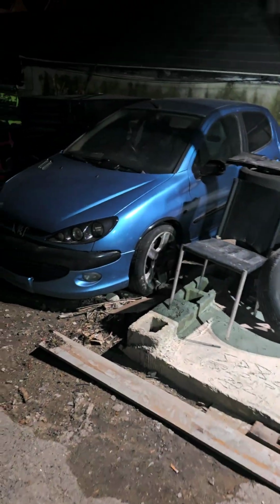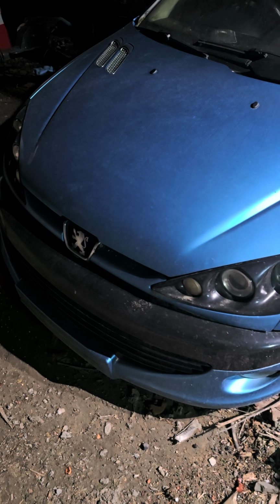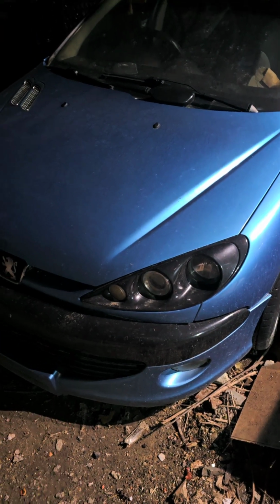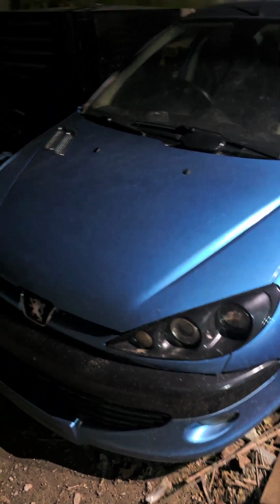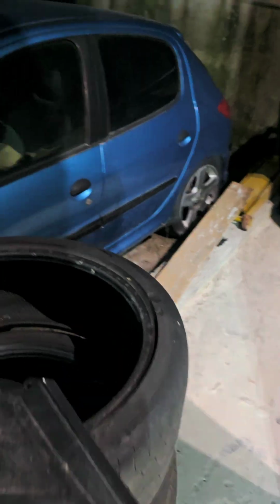But this is my Peugeot 206. I wanted to bring this in, introducing my Peugeot 206. This is the rarest Peugeot 206 that you will see. Yeah, let me tell you. If you know what bumper that is, that's a genuine bumper, okay? If you know what headlights those are, that's a genuine headlight set. The bonnet grills are genuine as well. Underneath there, some grills, they're genuine as well. See these lips on the wing? They're genuine as well. See those mirrors? Genuine. This car's a mad thing.